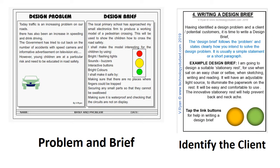So a couple of ideas. The next thing: presenting your design problem and design brief. This is quite a good idea. Remember, all your folders should be unique. Present the design problem at the top here, and then you put the design brief next to it. So, today, traffic is an increasing problem on the roads, and then you're going to be designing a model here, or suggestions to design a model here.